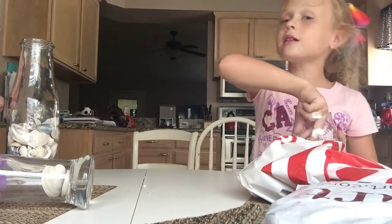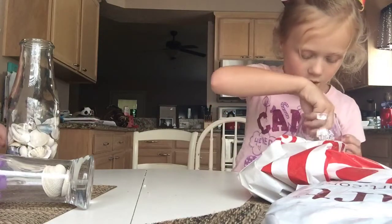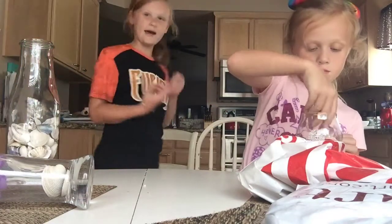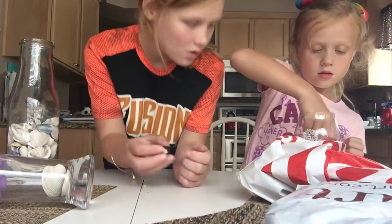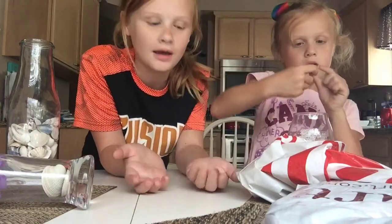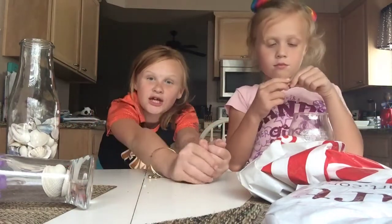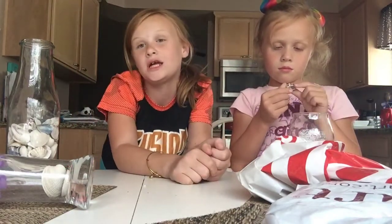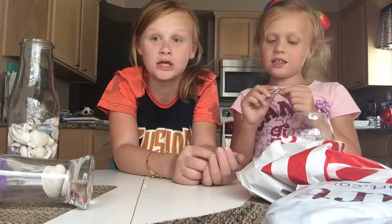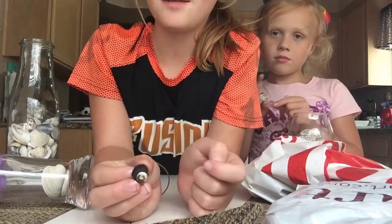Okay. I'm going to be showing you guys my rocks too because I collect rocks. This one's a pretty one. Ooh, those are pretty. I got this one rock and I gave it to my teacher because she loves rocks and she collects them all over the world. This looks like a snail shell. It's my old teacher. So this is one of mine.